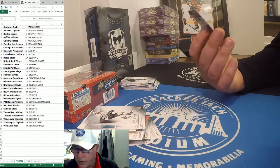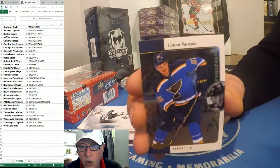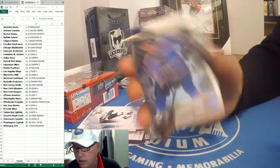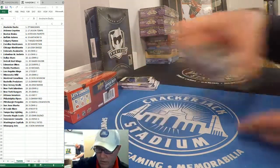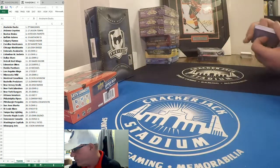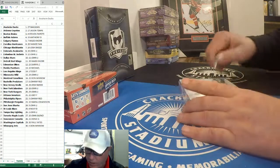There's a nice one. Retro rookie for the St. Louis Blues, Colton Parayko, monster of a defenseman. Scored a goal last night, I believe. Somebody correct me if I'm wrong. That's it for the SP Authentic. Not the two greatest cards we wanted to see come out, but they are what they are. I don't make them, I just open them.